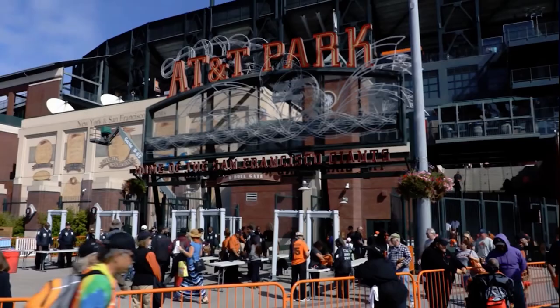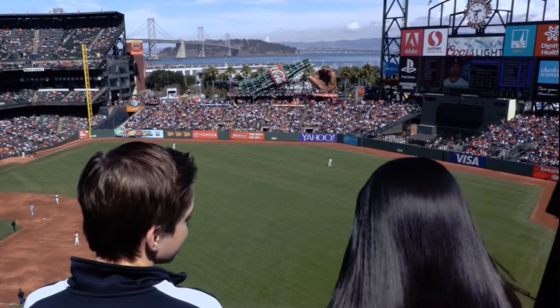When this park first opened, it was originally called Pac Bell Park. That lasted for about 10 years. Then they changed the name to AT&T Park. That's when they were filming Full House here. Now it's called Oracle Park. It's been called that for about 2 years.